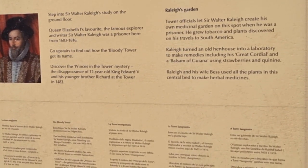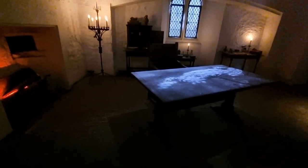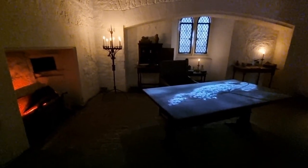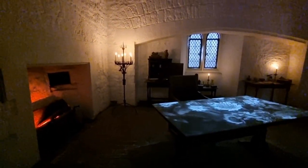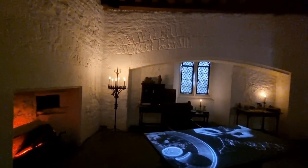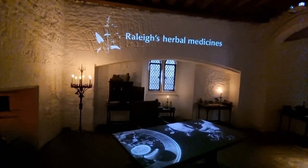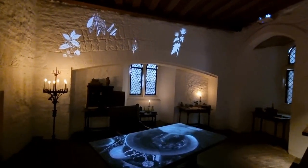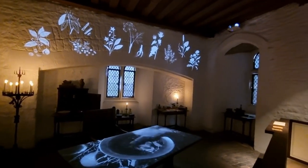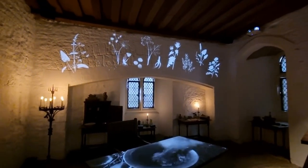The Bloody Tower was where the renowned Elizabethan seaman and courtier Sir Walter Raleigh was imprisoned by James I for 13 years. Raleigh passed the long hours of his imprisonment writing books and poetry. A keen botanist, he cultivated a small garden in which he grew exotic plants and brewed his own medicines.